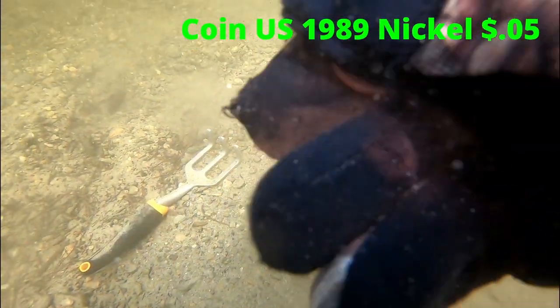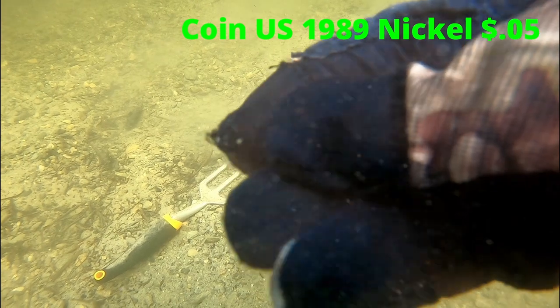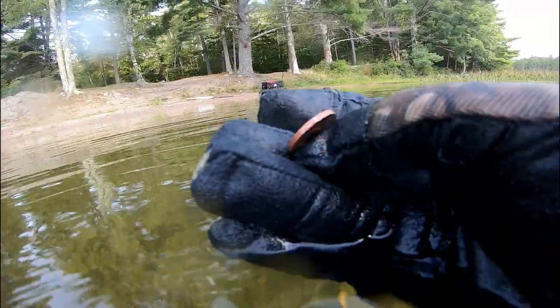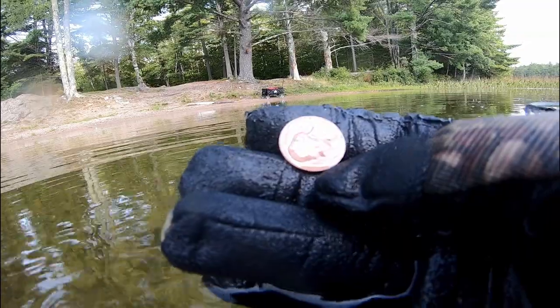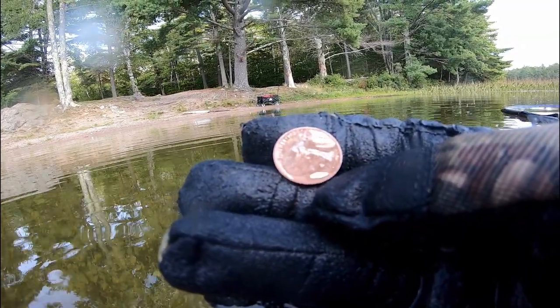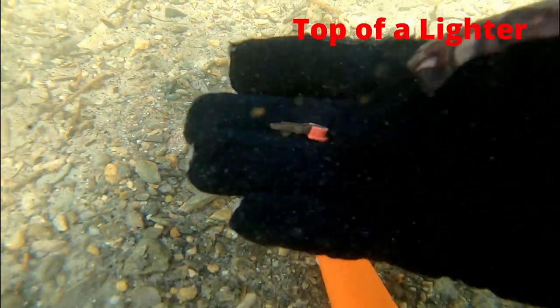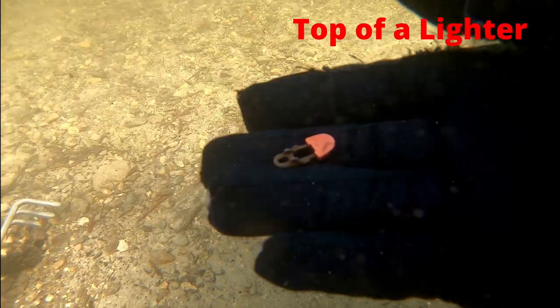Here's another coin. It's a 1989 nickel. I might be a millionaire by the end of today, with all the coins that I'm finding. Here's a part of a lighter.